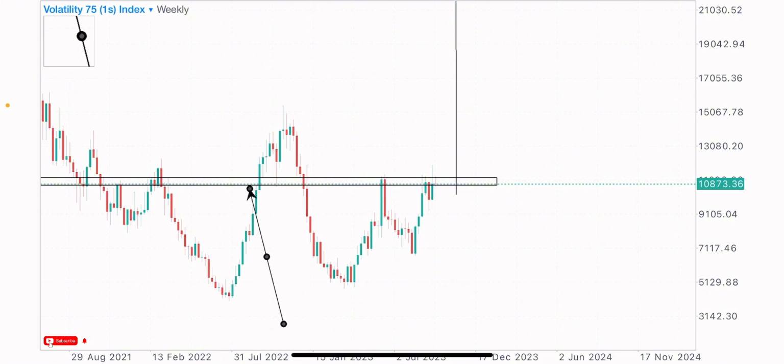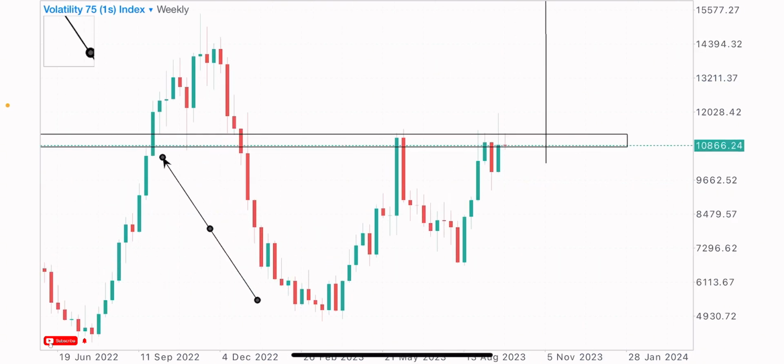So at this point, market failed to sell on the test of it, like the market failed to sell on the approach of this level. We got a fake breakout at this point. Traders who saw this move would think this level had been broken, because we even got a retest on it. So it was a break and test of this level. We got this little bias to the upside for 2-3 weeks. The market bought at this point.